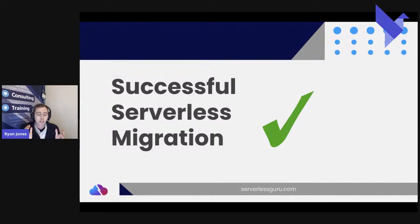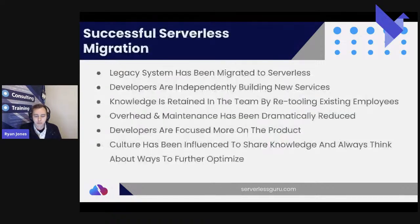Okay, so successful serverless migration, right? So check mark, we did it. We skipped ahead maybe like 3-4 months here, 6 months, however long it ends up taking based on how big and how many migrations you're actually making to serverless. But after we get through the process, our legacy system has been migrated to serverless. Fantastic. Developers are independently building new services. So they have everything they need through this process of migration to build new services. And that's a really key one here.